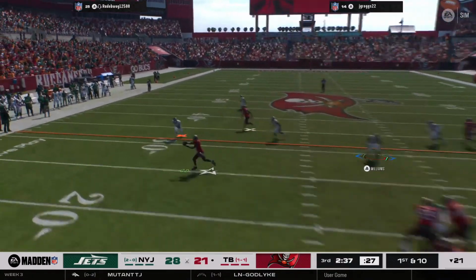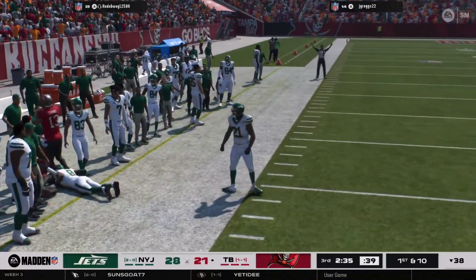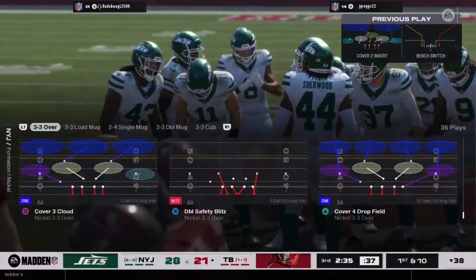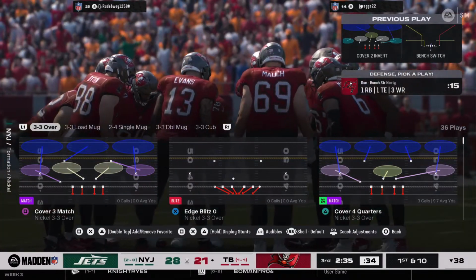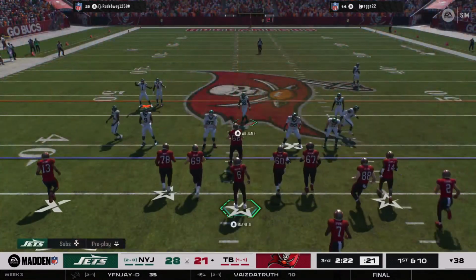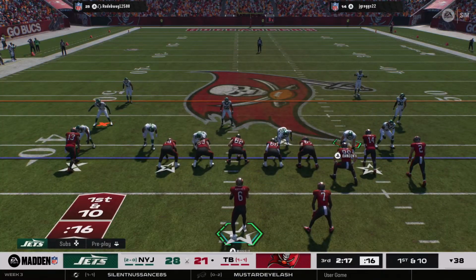Mayfield to throw on 1st and 10. To the left side to Godwin. And he's going to be out of bounds, but up past the 35. That's the way to get started. A pickup of 17 and a very quick 1st down. So, 1st and 10 here now at the 38.